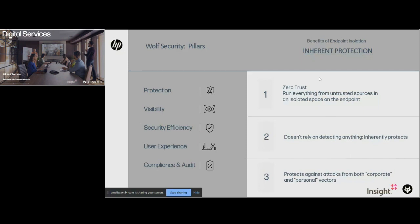So really it becomes down to these pillars. And then when you think about just the endpoint isolation, inherent protection, right? It's zero trust. So basically running everything from untrusted sources in an isolated space on that endpoint, doesn't rely on detecting anything. It's basically protecting the systems. And then it is protecting both corporate and personal vectors, which we know has a crossover right now.